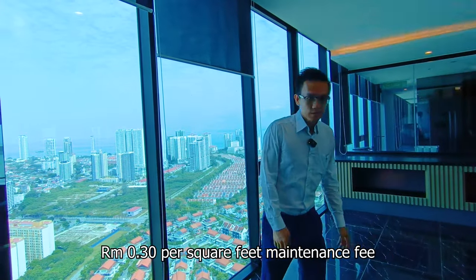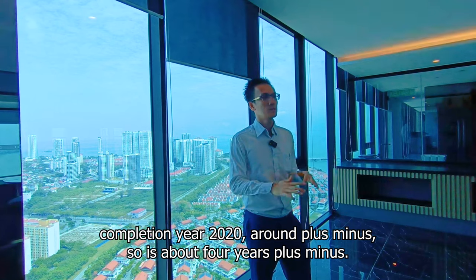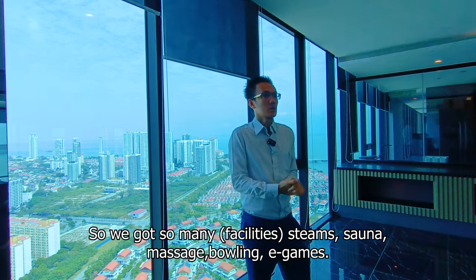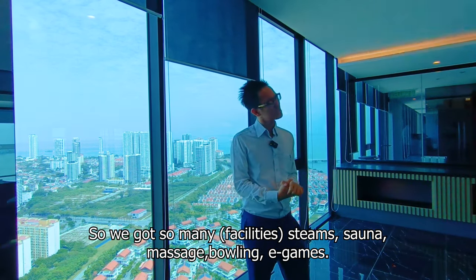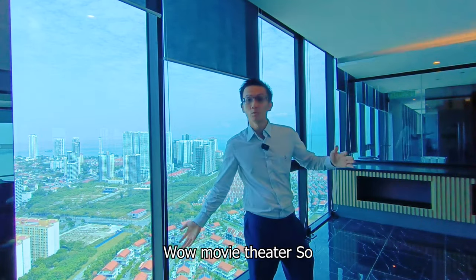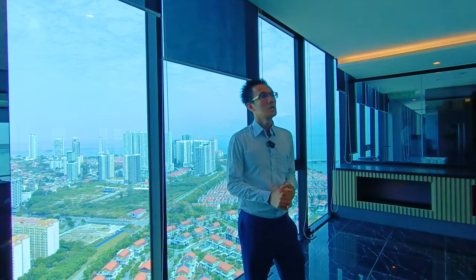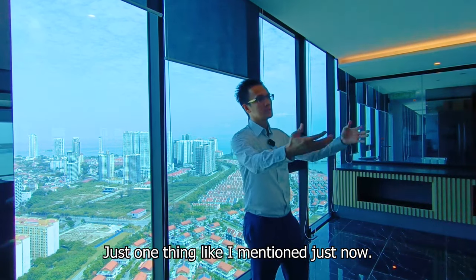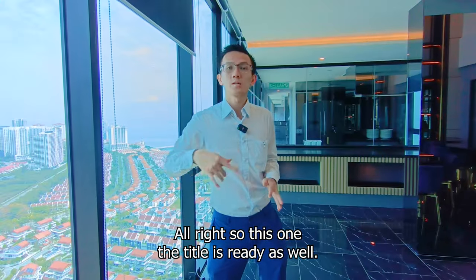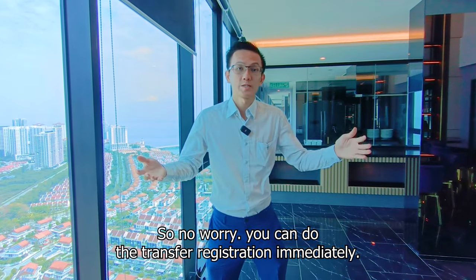Yep, maintenance fee is 30 cents per square foot. Completion around 2020 plus minus, so it's about 4 years. We have so many things: steam, sauna, massage, bowling, e-games. Wow, movie theater. So basically, it is a very nice condo over here. Just one thing, like I mentioned just now. All right, this one, the title is ready as well. So no worry, you can do the transfer registration immediately.